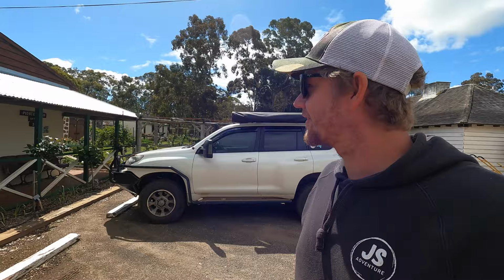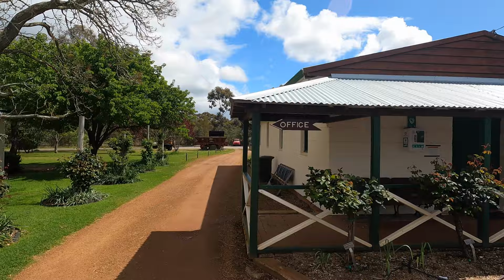This is all sort of going a bit south. But anyway, it's going to be a nice walk around. There's a load of stuff on the outside, but we'll try and get to the office and see if it is open. Doesn't look like it. There's not a lot of cars here.